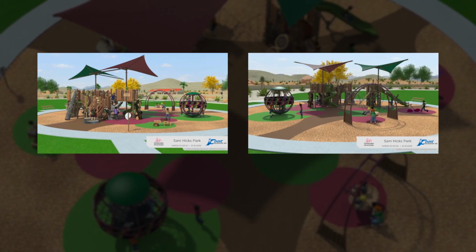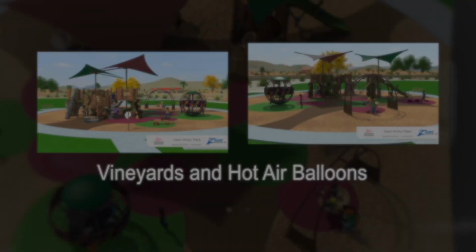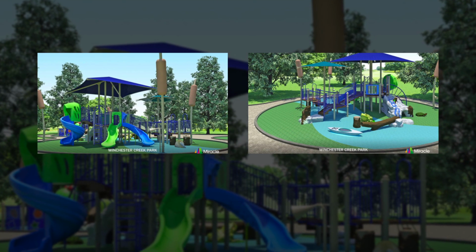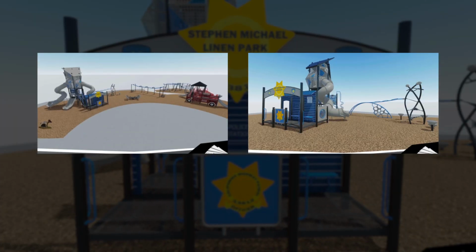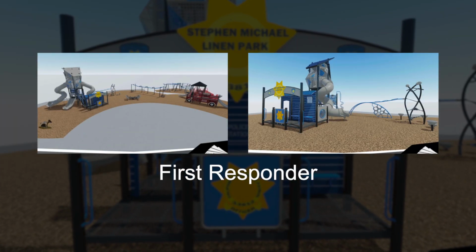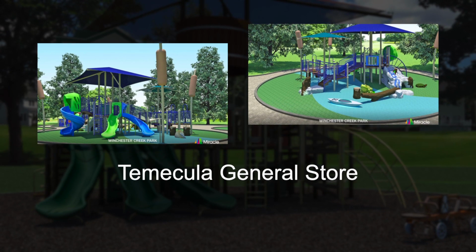This year, Sam Hicks Park in Old Town will be upgraded to feature vineyards and hot air balloons. The playground at Winchester Creek Park will be rebuilt and themed fun. Stephen Lennon Memorial Park will be themed First Responder. And John McGee Park will be themed Temecula General Store.